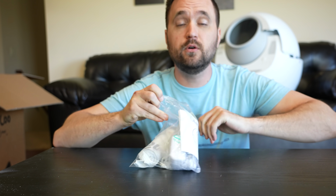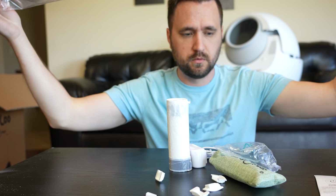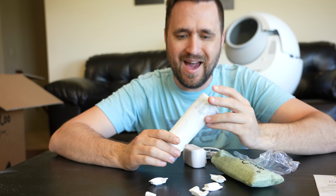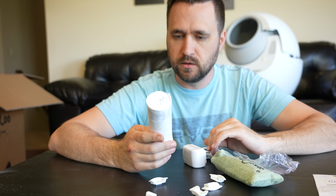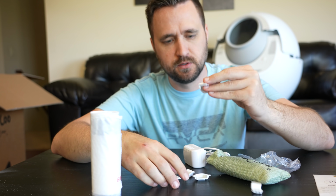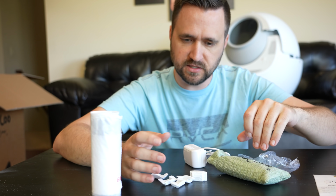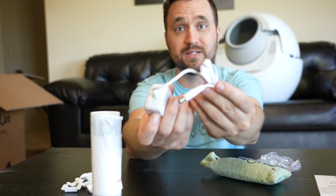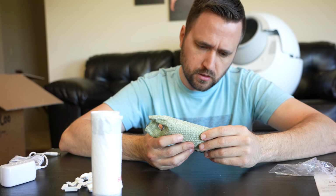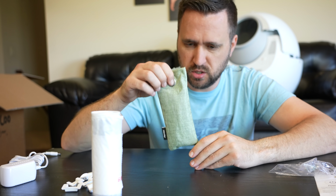Okay, let's see what all the stuff this thing came with. I don't know if I'm gonna need it, but let's see. First thing first, I have bags that do bag things. Then I have plastic clips that do plastic clip things. I have a power adapter. And then I have this. What is this? Bamboo charcoal?